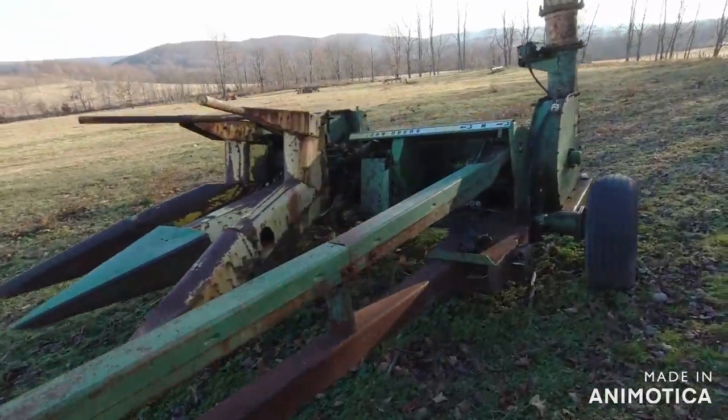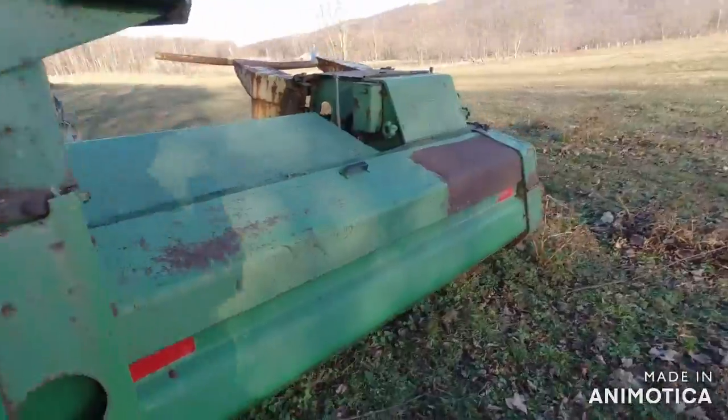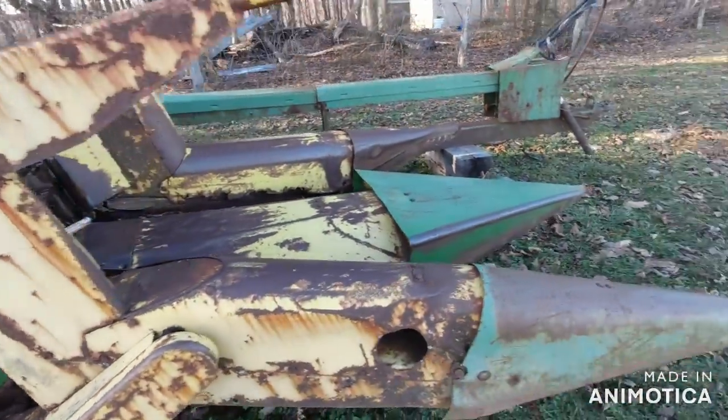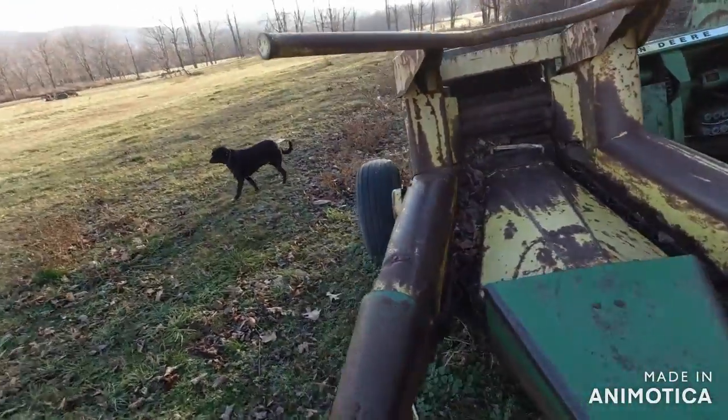This here's our other forage harvester. It's another John Deere. Don't know what the model number is or anything. Have to look for the serial tag on it. It has a 2-row corn head on it right now. But it ate a chain.